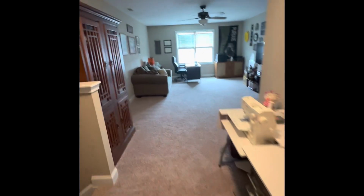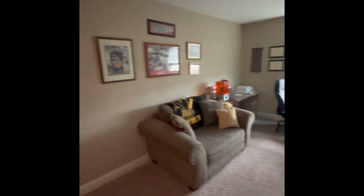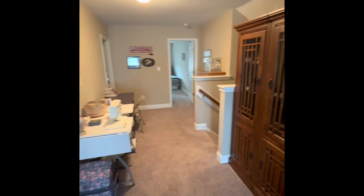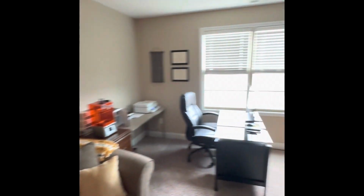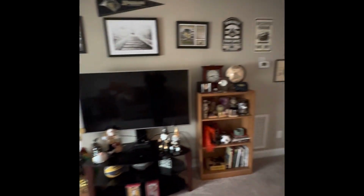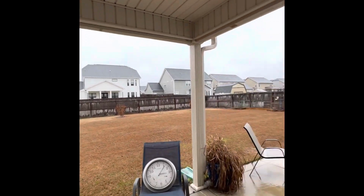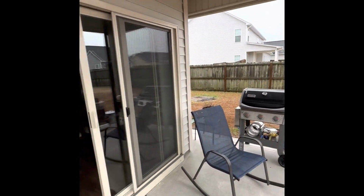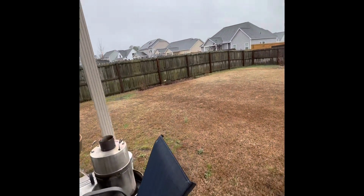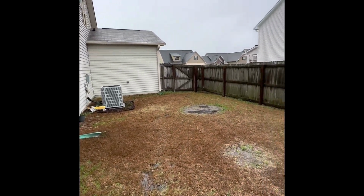If I go left of the stairs, you have all this space up here. Span around so you can see how far it goes. It's a big bonus space. And you have the cupboard. It has a, this is the outside. So you have this whole side.